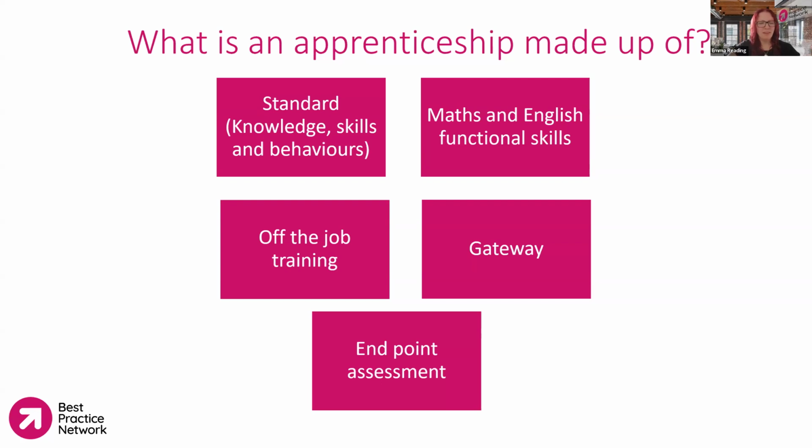When you get to the end of all of that, so you've completed all elements, your apprenticeship standard, maths and English functional skills, and your off-the-job training hours have been completed, apprentices will have a gateway meeting, which is a meeting with the employer, the apprentice, and the training provider, so your tutor, to confirm you are ready for your endpoint assessment. And all the apprenticeship assessment happens at the end of the programme. I will talk you through in a second on the next slide what that assessment looks like.